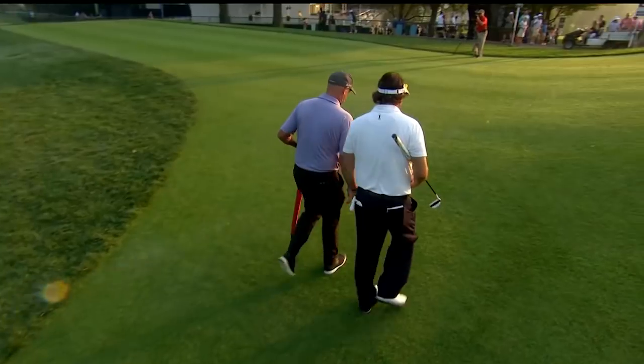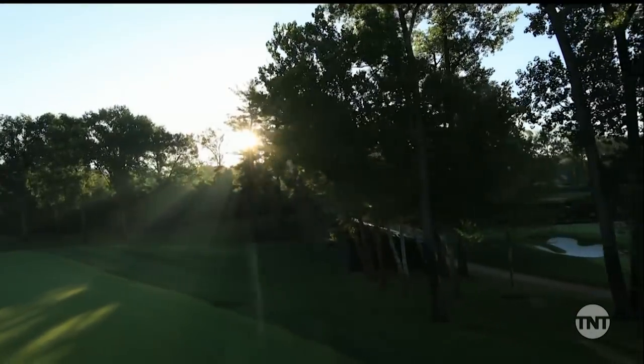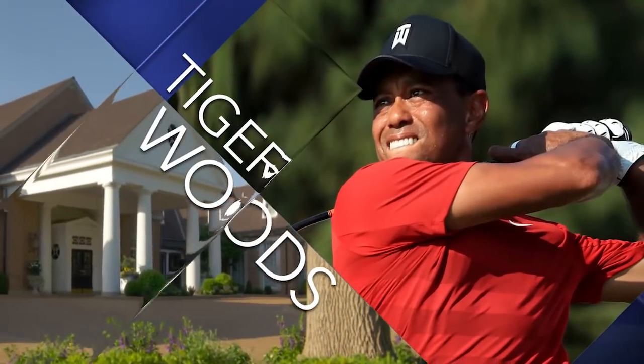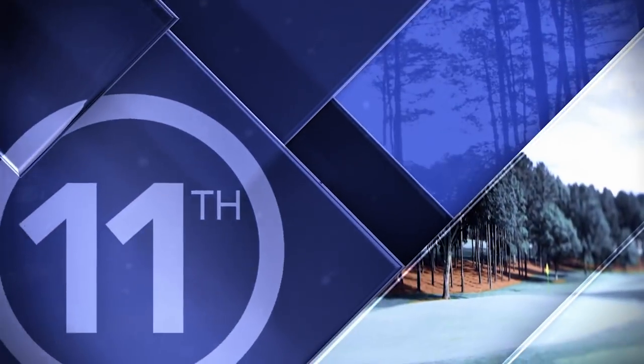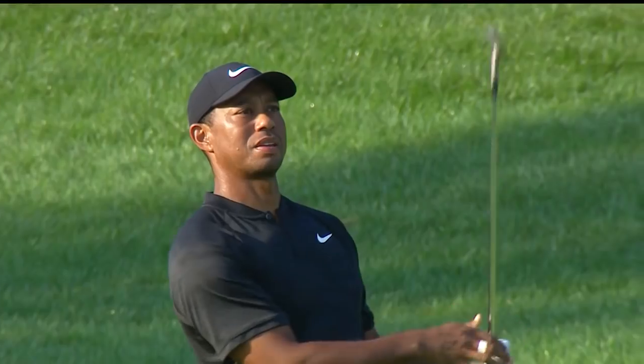Saturday morning at the 100th PGA Championship. Normally we'd be starting round number 3, but with rain on Friday halting play, many golfers still had to finish their second round on Saturday morning, among them Tiger Woods, looking to make up some more ground on the leaders.